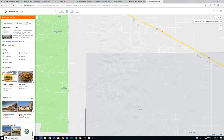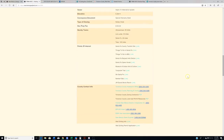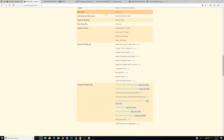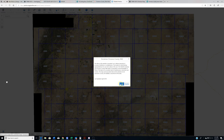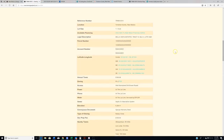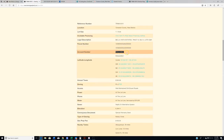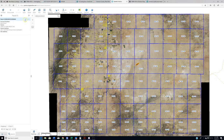But what particularly is of note here, come back to our table, down here on the Assessors website. If you click on the Assessors website, it's going to bring up their site. And down here they have something called the GeoCortex map. If you click on this, it's going to bring up this map of all the properties that exist in Torrance County. And if you copy and paste one of these R code numbers, these denote the property, and you paste them into here, click enter, and click on this.